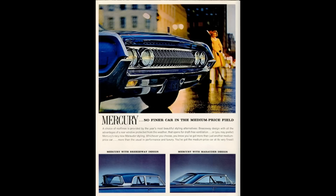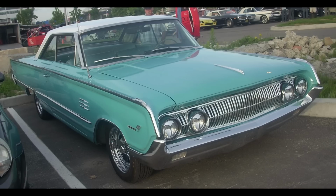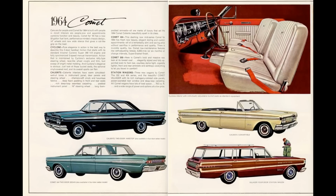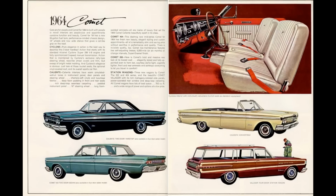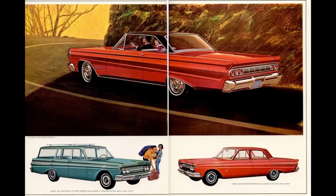1964 Mercury model lineup. These may or may not be in any particular order. Comet, Monterey, Montclair, Park Lane, Commuter, Colony Park. Mercury offered the Comet from 1960 to 1977 in 5 generations. 1964 falls in the second generation, which had a production run from 64 to 65.